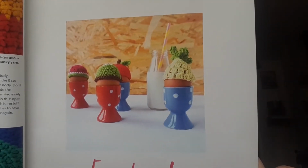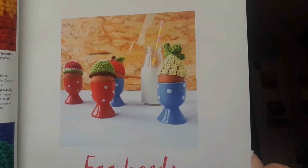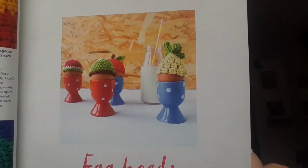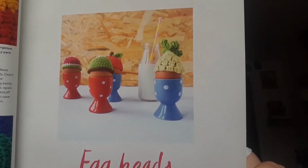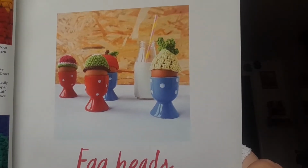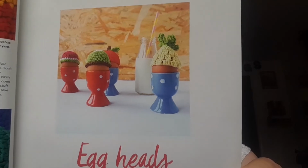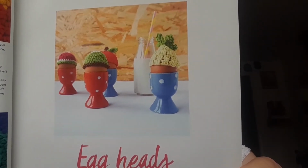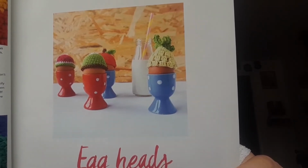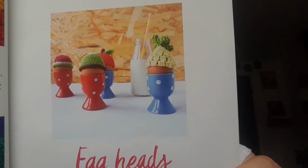They've used DMC Natura Just Cotton, which is 100% cotton, 50 grams, 155 meters. 6 colours and a small amount of black to do the embroidery. A 2.75mm hook. Not only will these super cozies brighten up your mornings, they'll also keep your breakfast toasty while you're snuffling chocolate first thing. Oh, is that just us? I think they're adorable.